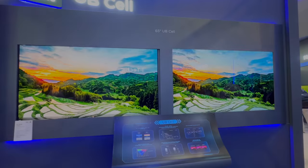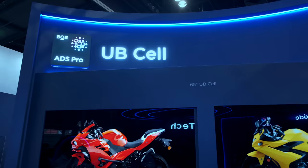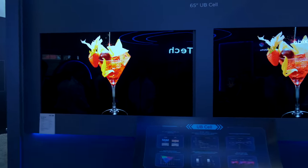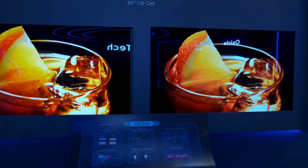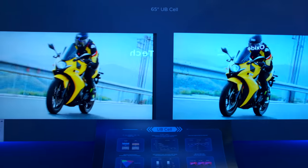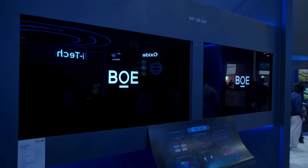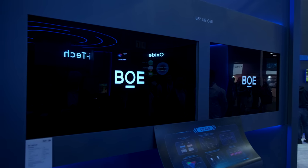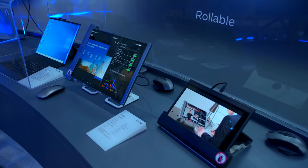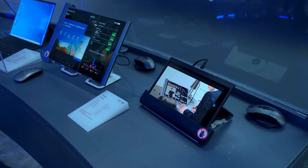What we're looking at right now is part of their ADS Pro line, and they're marketing it as UB cell, which stands for ultra black cell. And the point of this whole demo is to try to figure out which TV is an LCD and which TV is an OLED. It's a side-by-side comparison, and honestly speaking, it's really tough to tell which is which. They're very close, but the LCD is actually on the left. And congrats to BOE for a very deep black 65-inch UB cell TV.